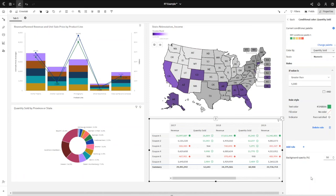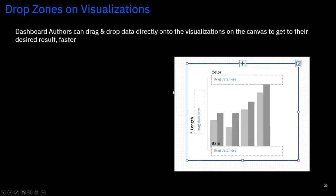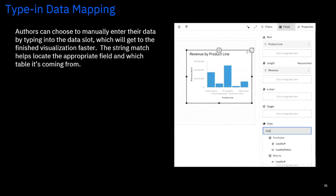So this is very much a lot easier now to use for anyone who wants to do further customization of the dashboard conditional colors for crosstab. Let me flip back to the slides.